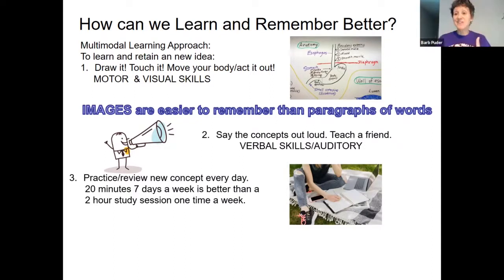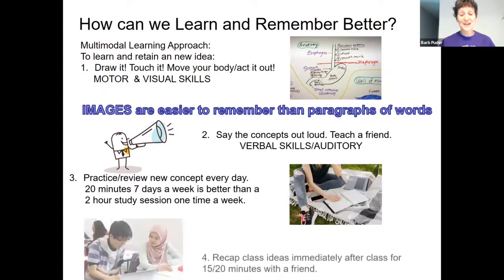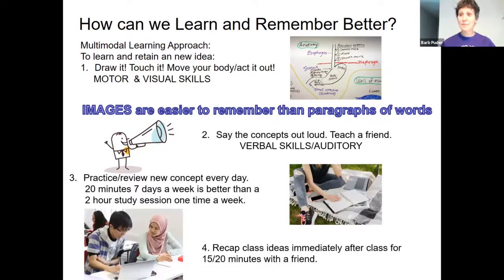But if you come to class and it's been 6 days until you've looked at the information again, your brain's like, oh, it must not be that important because he or she hasn't used that in 6 days. So a little bit each day will make your brain think this is an important concept. I need to keep it. I also tell students to recap what they've learned right away after they've learned it. And so take 15 minutes, meet with a friend and go, here's the highlights of what I've learned today.